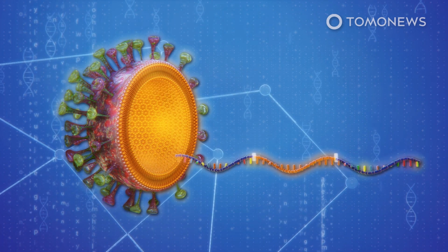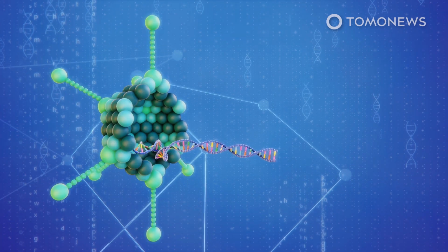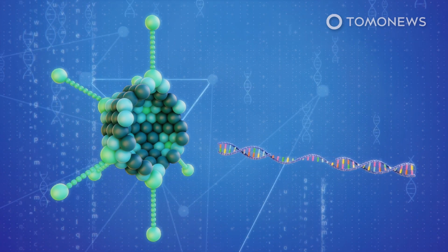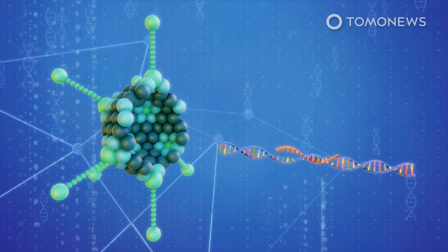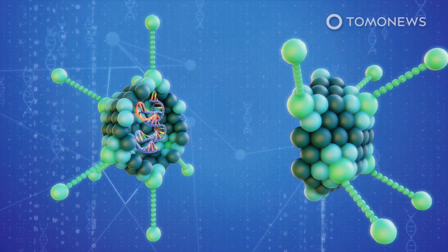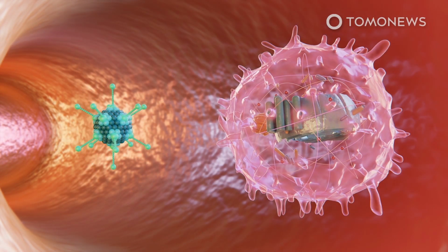The AstraZeneca-Oxford vaccine carries a gene with the code for the spike protein that the coronavirus uses to enter a human cell. The spike protein gene is cut from the coronavirus and inserted into a vector, a virus that is weakened so that it cannot grow inside the human body after injection. The AstraZeneca-Oxford vaccine's chimpanzee adenovirus vector was previously used to make an Ebola vaccine.